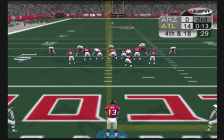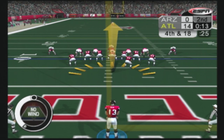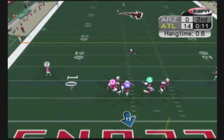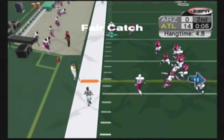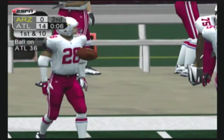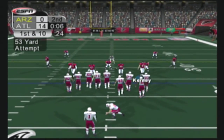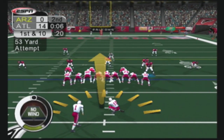Moore lines up in his own end zone for the punt. Dwayne starts to make the return. Moore takes the long snap and punts it away. Starks fair catches it at the 37. The Cardinals offense takes the field with the clock at 6.